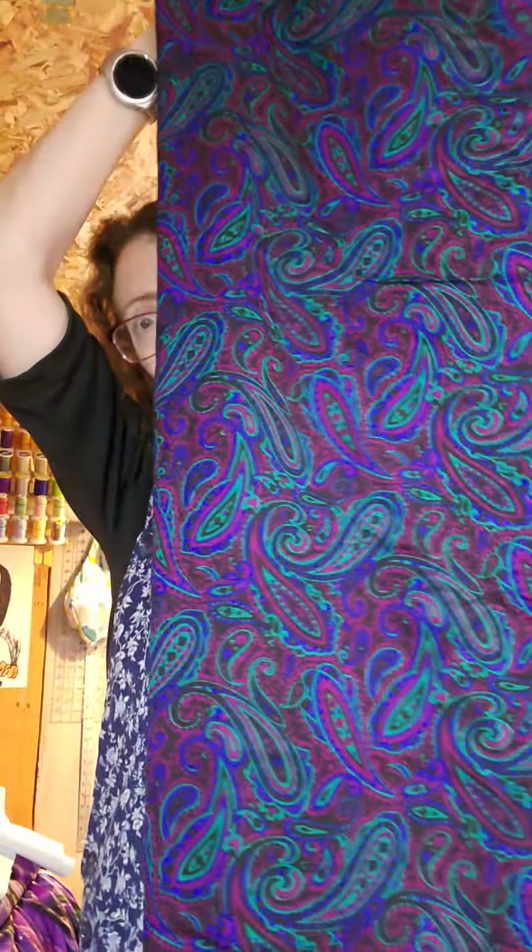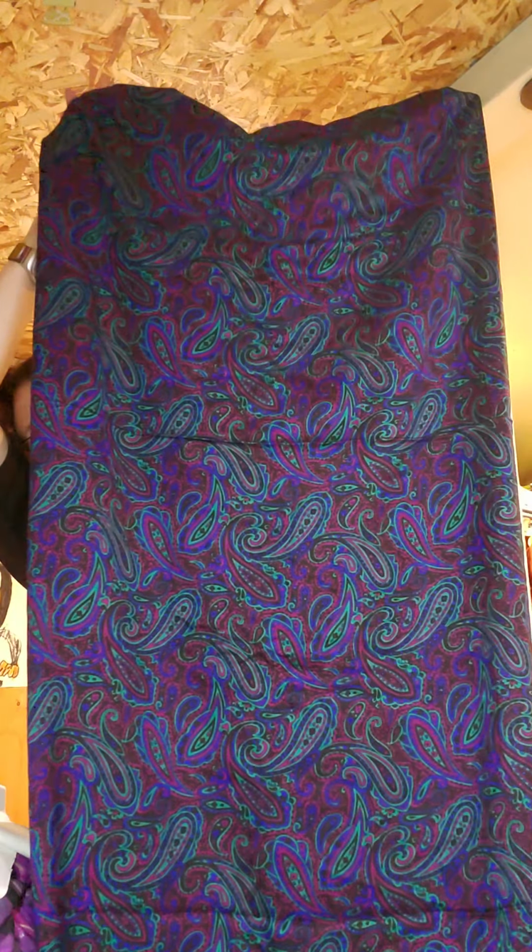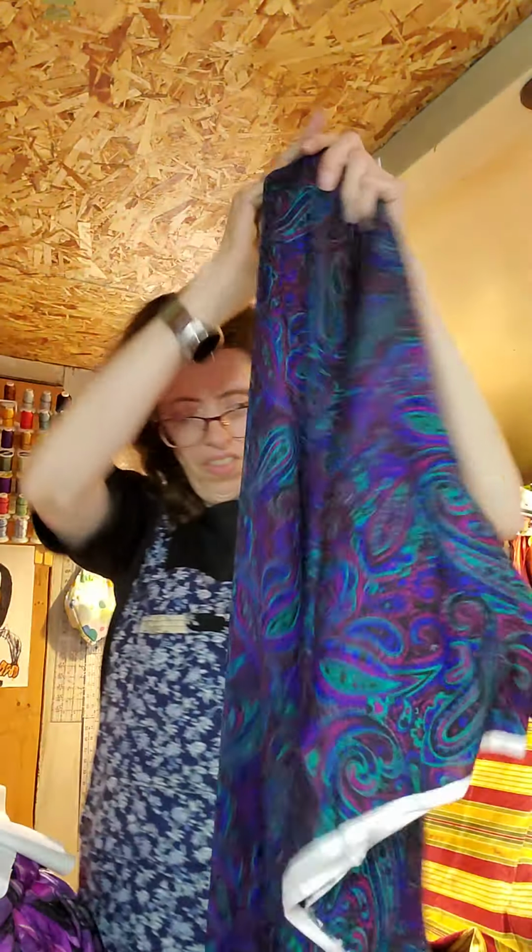Okay, this next one is a pretty paisley. I love paisleys. And I don't really know what the fabric content of these is. They might be a poly, a cotton poly, or they might be a cotton, or whatever else fabric is. But then there's this beautiful one here. Isn't that cute? So this one is like 5 yards here for this one. And it cost $3.99 for 5 yards of fabric. That one is pretty awesome.